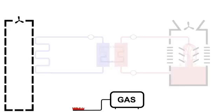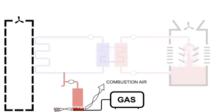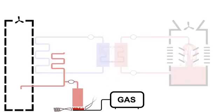air for combustion, and a way to exhaust combustion air so that it doesn't make building occupants ill. The burning fuel heats water in a boiler, and that water is distributed, either as hot water or as steam, via another loop to coils in the air handling unit.